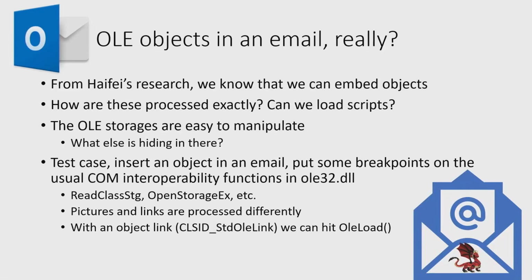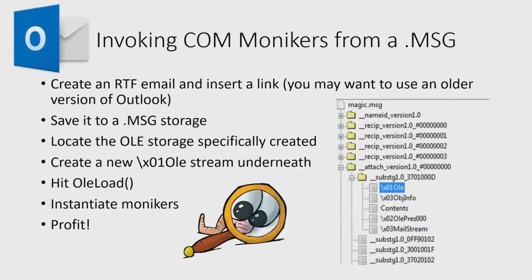I appreciate that you don't have the symbols for Office, but you do have those for Windows. So here, just put your breakpoints on the usual suspects: ReadClassStg, OleOpenStorage, etc. And you see where I'm going. In the end, you will reach OleLoad. And if you've looked at the exploits that we received in the past years, those were invoking monikers. And you see where I'm going now.